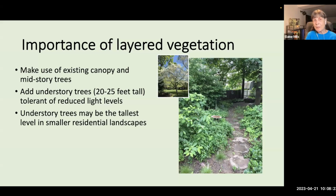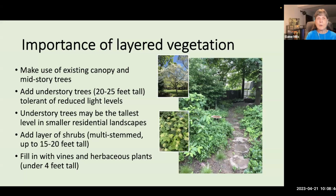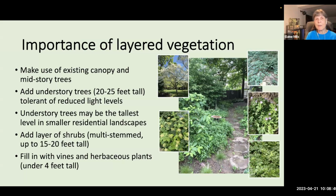Now, if you have a very small residential landscape, these understory trees may actually be the tallest level in your garden. And then beneath that, you'll want to add a layer of shrubs. These are multi-stemmed plants. They can range anywhere from 3 feet tall, even up to 15 or 20 feet tall. And then finally, you'll fill in with vines and various herbaceous plants that are all going to be under 4 feet tall.